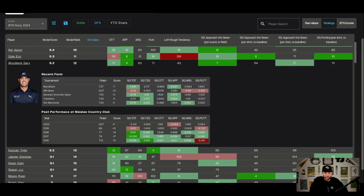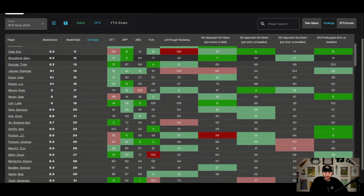Haven't seen Gary Woodland since the Wyndham. He had brain surgery too, I believe. Right? Hope he's doing well. So he's going to be back.